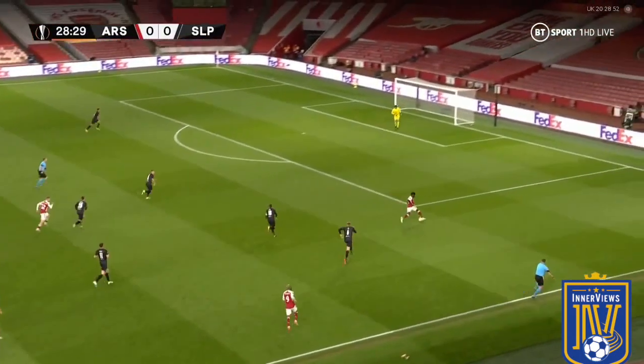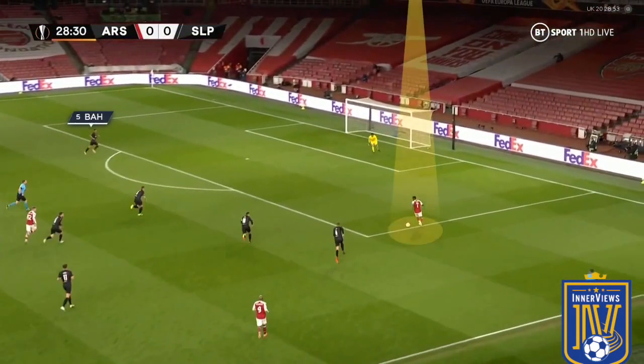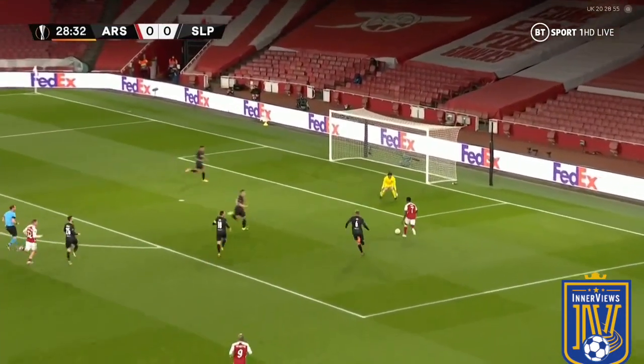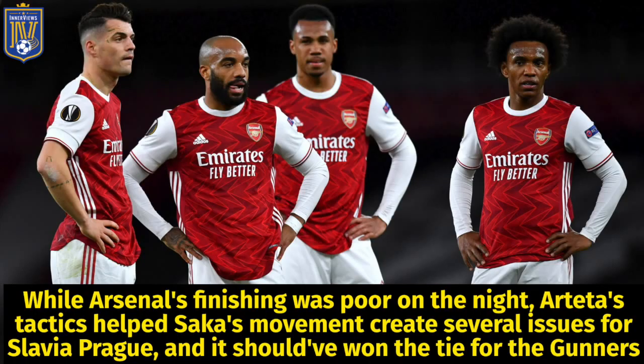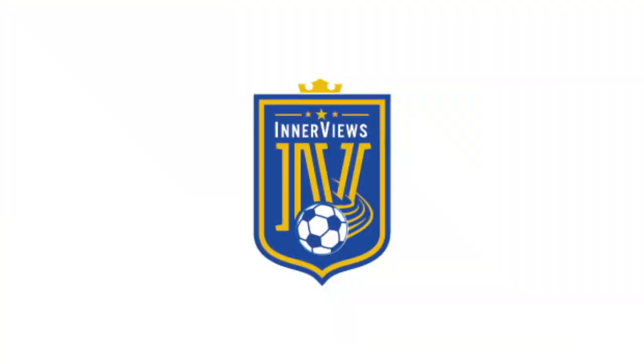Holding splits Zima in the left back for Saka to break free on goal, and only Ba is able to come across to apply pressure. As Saka breaks towards the 6-yard box, he ends up squandering his 1v1 effort wide of the net. While Arsenal's finishing was poor on the night, Arteta's tactics helped Saka's movement create several issues for Slavia, and it should have won the tie for the Gunners.